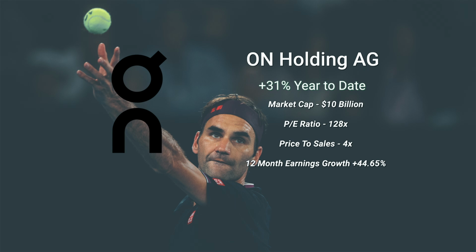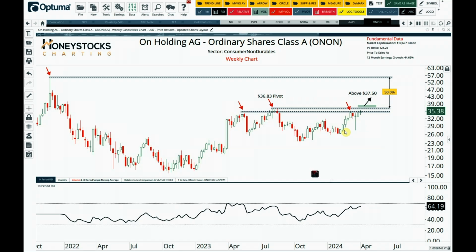ON. Now retail in general, I think if you look at the Nike, Lululemon earnings reactions, very, very negative. ON, on the other hand, has actually rebounded really, really well. Not too keen on the shoes myself, but the share price, the chart, I think makes a lot of sense. If we can take out that 36.83 level, I think above that kind of 37.50 level probably would be an indication that it's breaking out, and I think there's around 50% upside there.